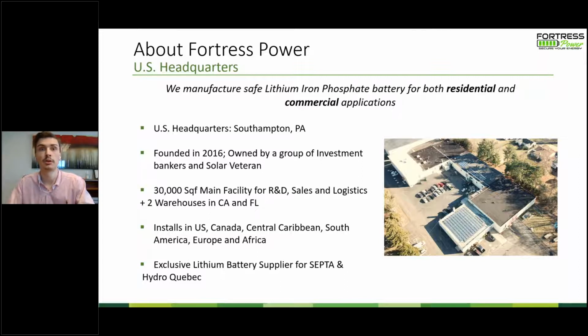Now, like I mentioned, this growth of energy storage is not just seen here in the continental US or even just the US in general, but we've seen installations and have had experience with installations in Canada, the Central Caribbean, South America, Europe, and even Africa. We are the exclusive lithium battery supplier for SEPTA, which is a local railway company here, and Hydro-Quebec, which is a Canadian utility company, using our eFlex unit. We'll touch base on that later for a very interesting hydro application up in the northern parts of Canada.